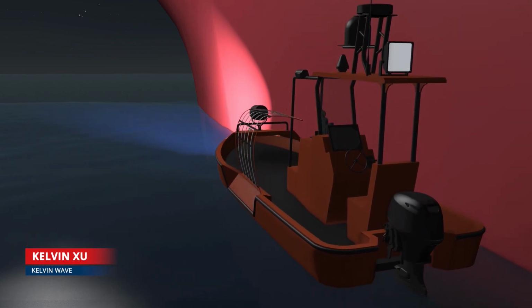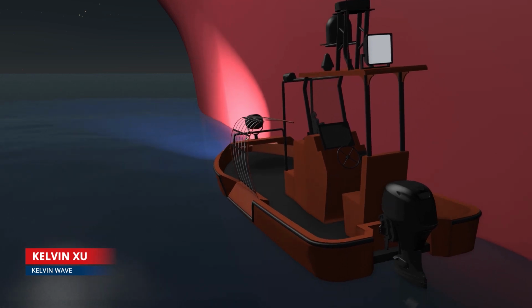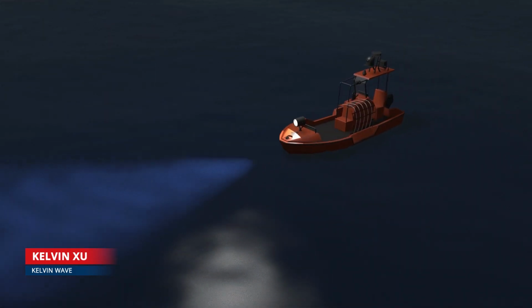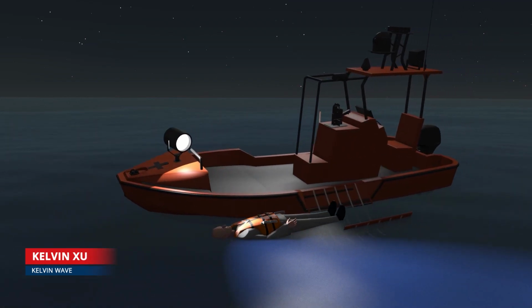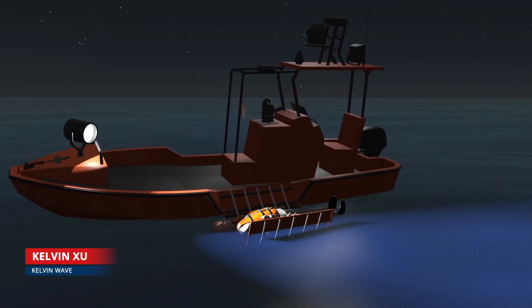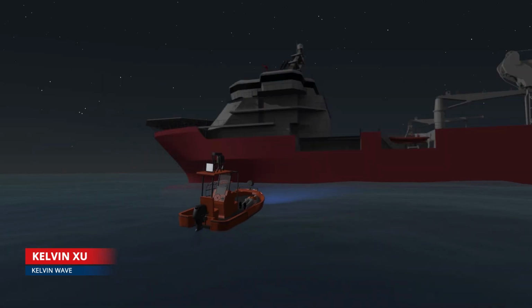KW5.8-60RB has a unique rescue zone with a side shell cutout with lower slope to allow smooth recovery of personnel at sea without compromising the freeboard design. With the help of the electrical winch to hoist the man overboard safety net, this allows the rescue operation to be totally remote controlled. Now I pass to Kelvin to share with you more.